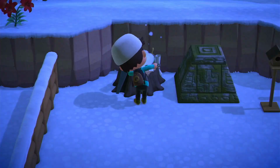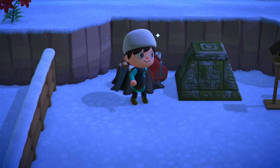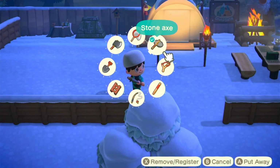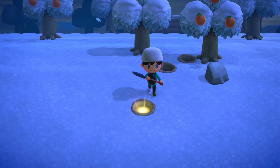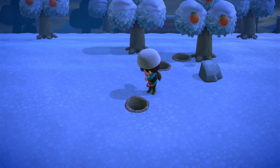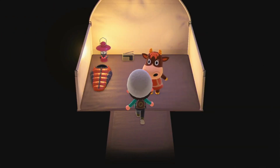Craft a shovel. Upgraded. Right. Now we can bury our money. Make that tree. Money tree. Perfect. Alright, let's go talk to Patty. Here we go. Welcome back, Patty.